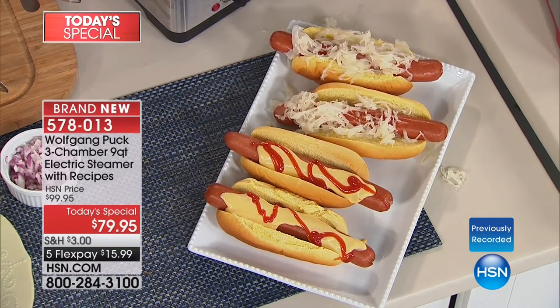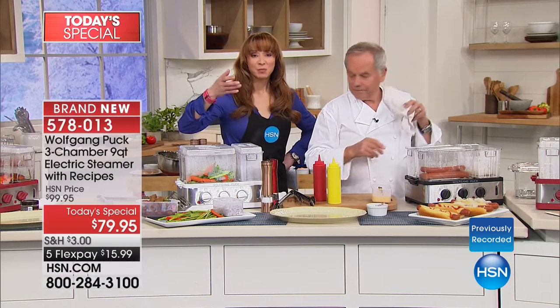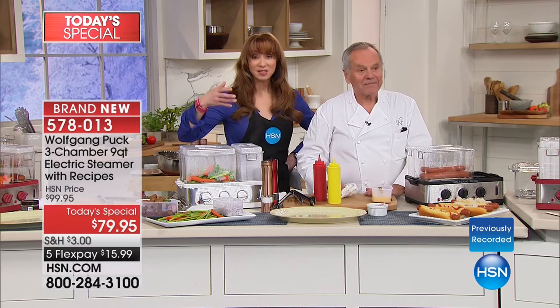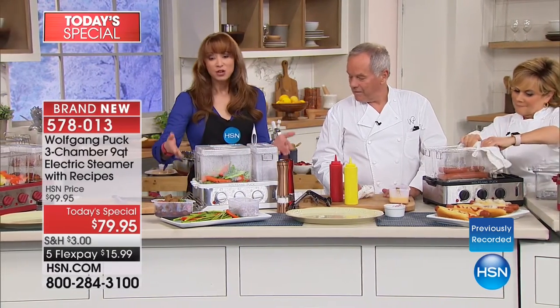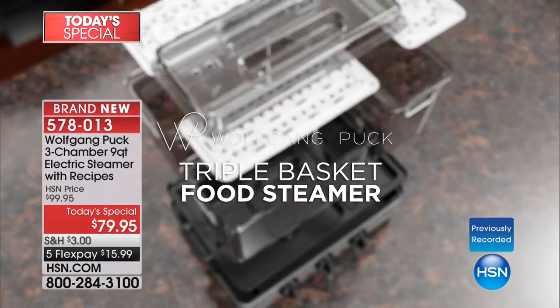How can you resist everything in the steamer? I mean, easy. And remember, you're not boiling a pot. You're not watching it. You're not babysitting it. It comes to steam within 45 seconds. It has up to 45 minutes of continuous steam. And remember, with these separate reservoirs, you could do salmon in one. It wouldn't muck up your asparagus. You could bake a little cheese. You can see how I put it in here.